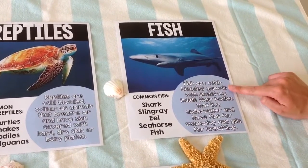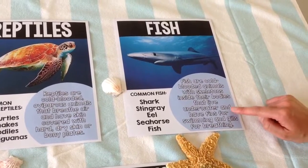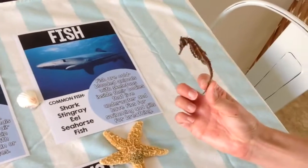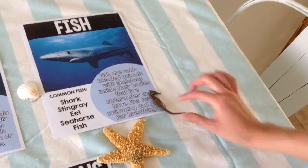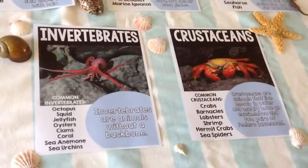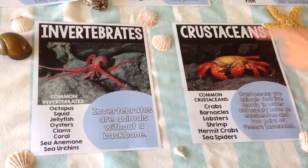Fish are also cold-blooded animals with skeletons inside their bodies that live underwater and have fins for swimming and gills for breathing. This is actually an example of a dried-out seahorse. The other two can get kind of confusing, so I'm going to explain these ones a little bit further.